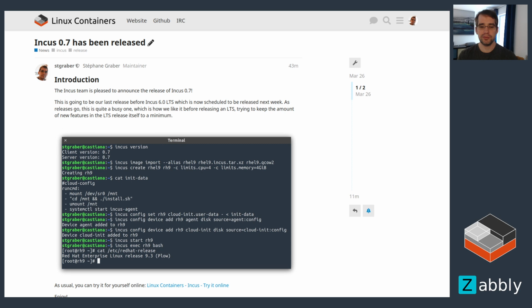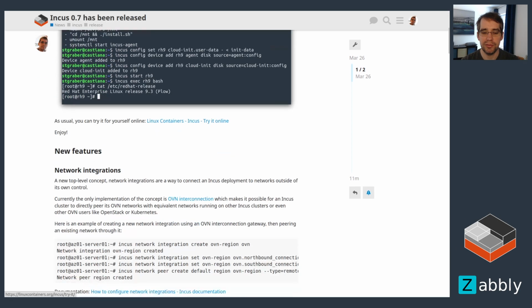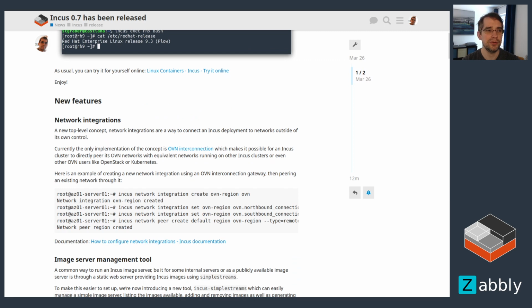As I said, this is quite a busy release. If we go down a bit to look at the new features, there's quite a lot, including some features I've been mentioning on and off for quite a long time that have finally made their appearance. The main one is the first one on the list, which is the new concept of network integrations. This is basically a new mechanism within Incus to tell it about networks that are outside of its own control.